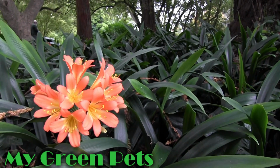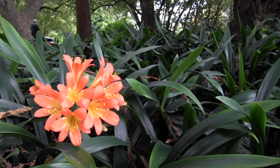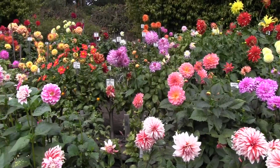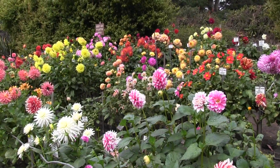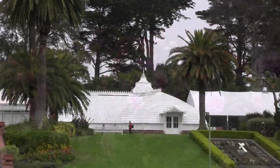Hey everybody, I'm William Green and welcome to my plant tour of the Conservatory of Flowers at Golden Gate Park in San Francisco, California. This is North America's oldest public glass and wood greenhouse, and it opened its doors to the public in 1879 according to the brochure.